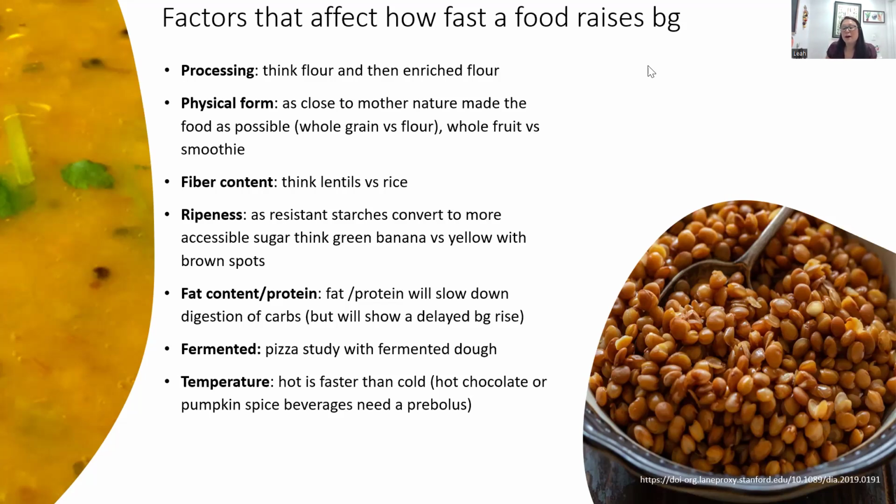So we want to think about trying to get our foods as close to Mother Nature made them as possible. So looking down at our plate and saying, oh, that's some lentils, or on my plate, I have some veggies and some tofu or chicken. We want to try to keep it as close to Mother Nature as possible. So a little bit less processed, less milled, if we're looking at blood sugar and what's going to raise our blood sugar a little bit higher, faster.